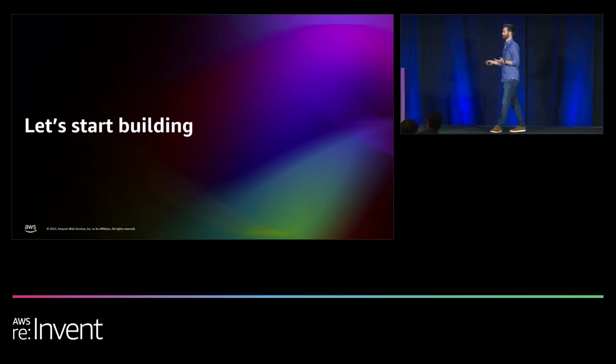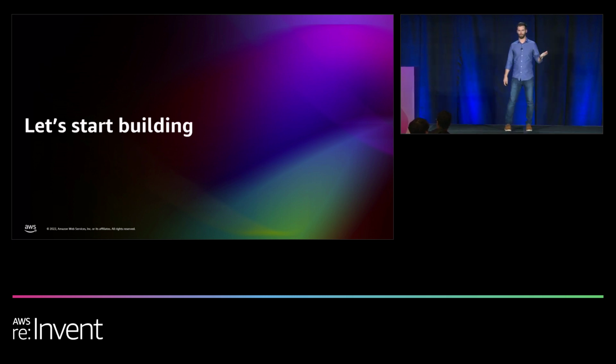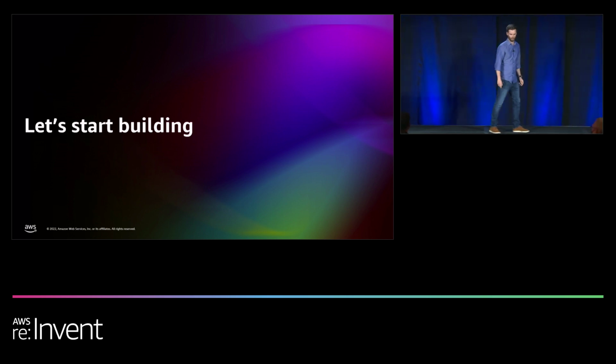So I'm going to take you through an incremental build out of a multi-region solution using some of the features, because there's a ton there, it's very hard to know where to start. So we'll start very simple and go on from there.